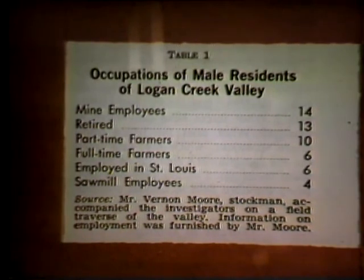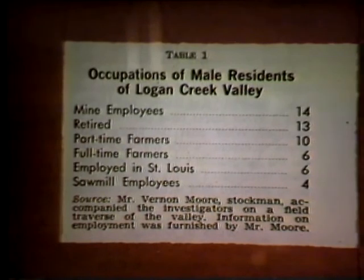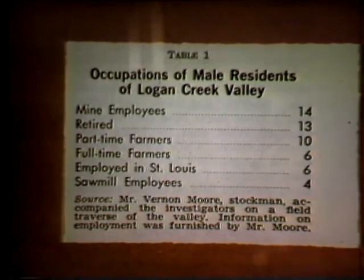employed in St. Louis 6, and this is the group of people that were long-distance commuters I mentioned earlier in connection with population. They commute all the way to St. Louis and commute back on weekends to live with their families. And sawmill employees 4. Well, looking at this sums up, the total is 53 people along 17 miles, 17 heads of household, or 17 males, along 17 miles of the valley.